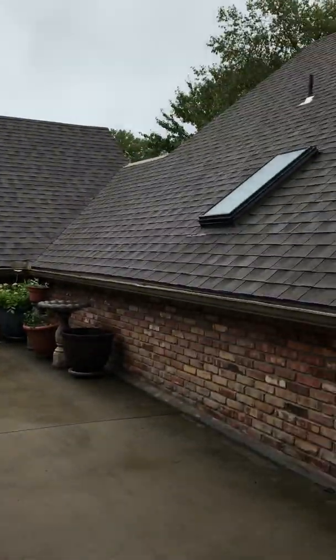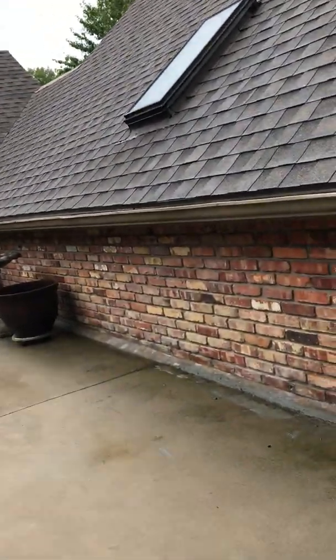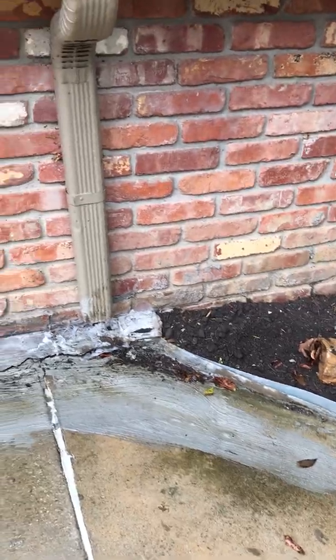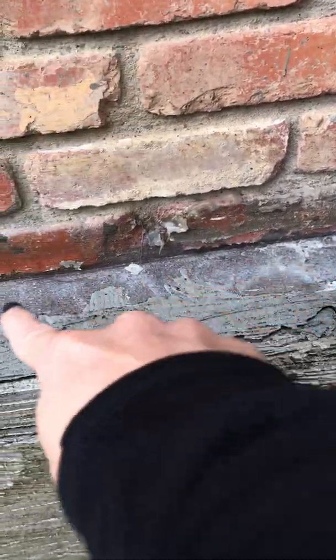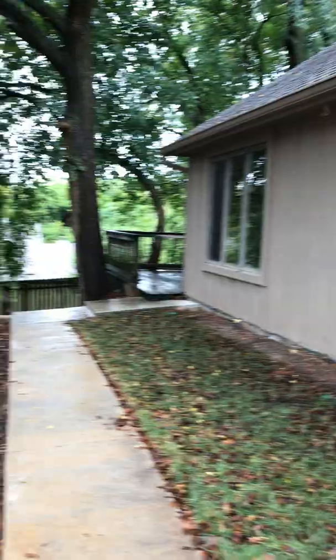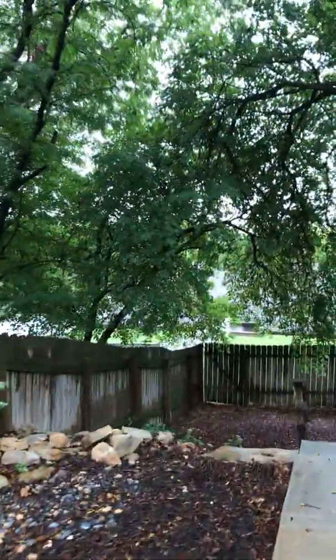Cute little patio area. But again, just some pretty intense settling that's happened here with the drain exiting that part of the property. You can see that they've tried to fill this big gap that's been created with like Quikrete and with some more like sort of resin caulking situation as well. So lots of siding issues with the rot and lots of settling foundation crack sort of issues.